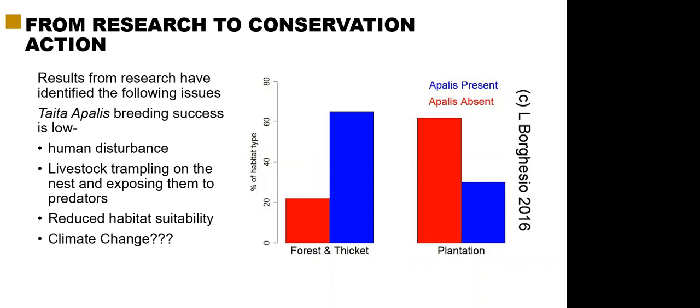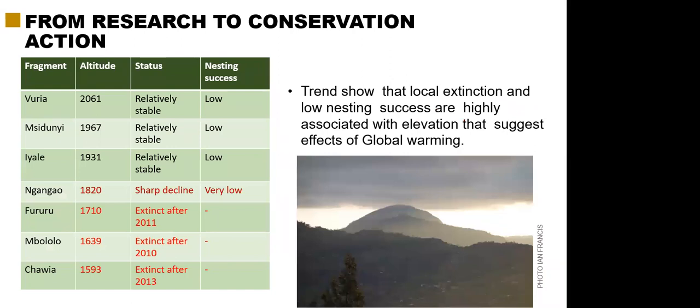And something else which has come up and is still being discussed and explored is climate change. I say this because the Taita apalis has been seen to have gone locally extinct in forest fragments that are of lower altitude. The areas that still have good populations are the forest fragments of higher altitude, that is Vuria forest, which is at least 2,000 meters above sea level.